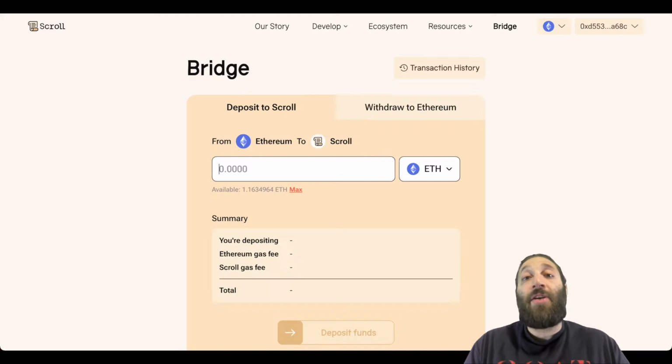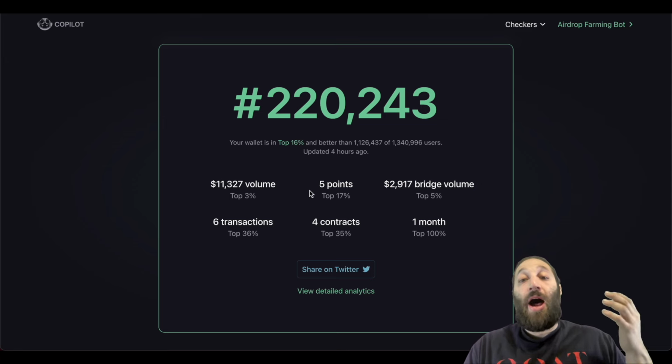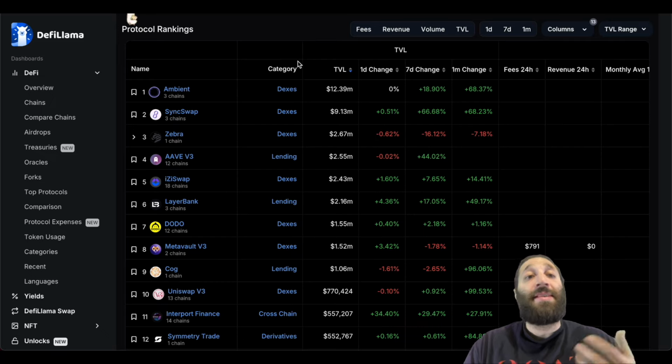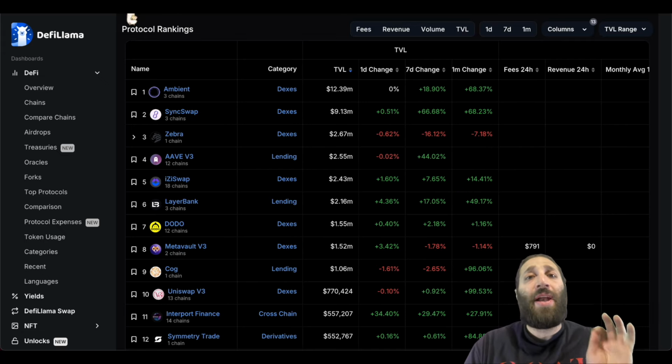There are free airdrops, but with these ones, there's a lot of things they track. As we've seen here, you can see volume, bridge volume, transactions, contracts, which come with fees you'll incur. And of course, if you're on the dev side, I did read that Scroll is rewarding builders and devs. I'm not any of those, so I'm going to be more of a user, providing liquidity, all of that great stuff. So let's get right into it.